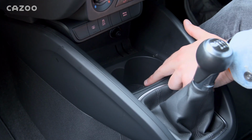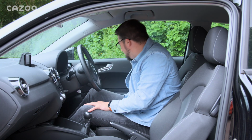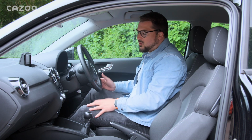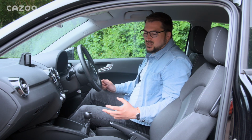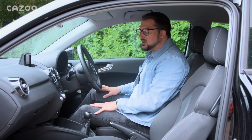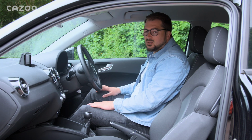There's a couple of cup holders down here. There's also a 12-volt socket. You've got just about enough room for a small bottle in the door bin, and overall I would say that it's relatively minimalist. It's also very, very dark in here. It's lots of black plastics, but everything that is here feels of good quality and it's very solidly built.